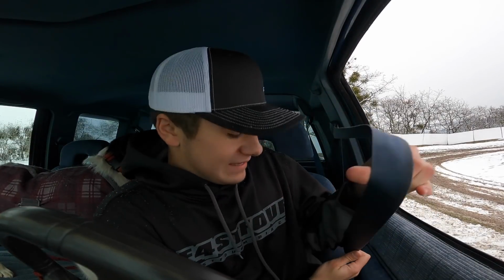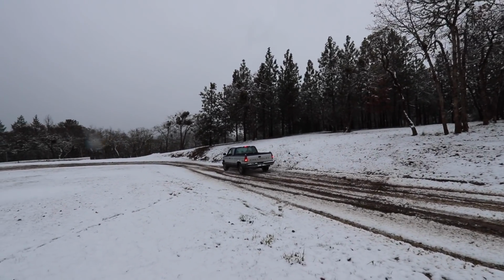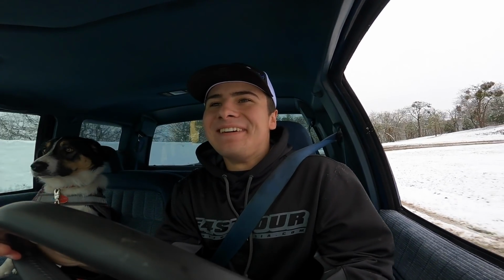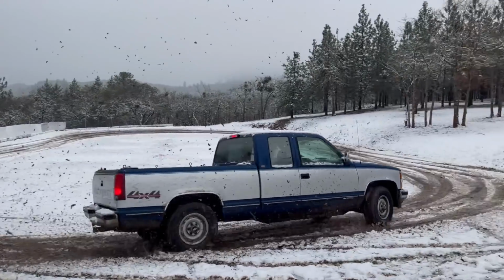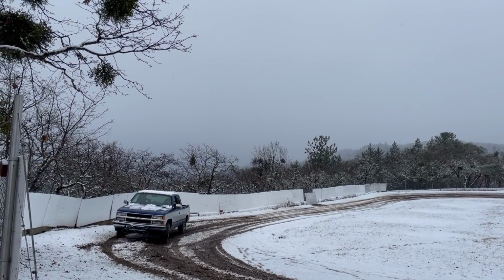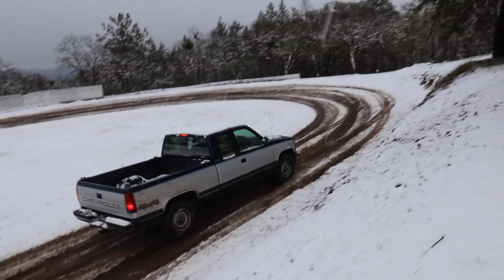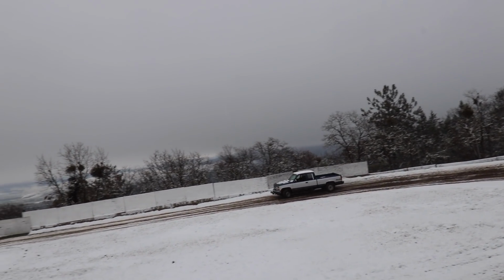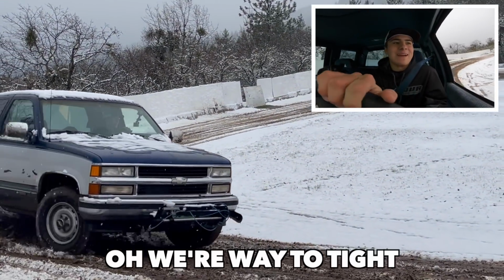Okay, so we have the dog with us now. Seatbelts going on. I'm not gonna lie, I'm kind of nervous. Carly said this deal don't run that great. Oh, we're flying! You gotta take entry really slow so you don't get tight, I think. Oh! We just slid into the exit deal. Oh, we're way too tight.